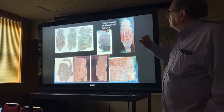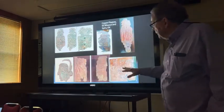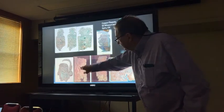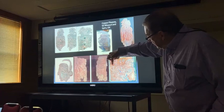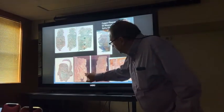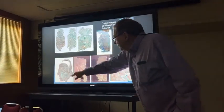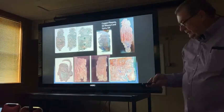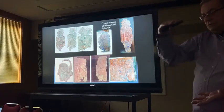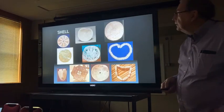And this one from the Spiro Mound site, very similar. Then these from Spiro as well. And this one's kind of hard to see, but there's that forked eye motif like you see here. So there's the eye, there's the nose, there's the mouth, there's the ear spool like you see here, and some kind of a feather coming out of a bun on the back of the head like you see here. So imagine the amount of work it took to pound the copper nuggets into some of these sheets that are about this size.